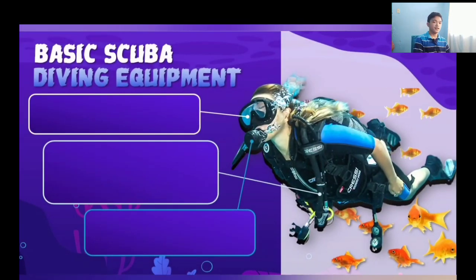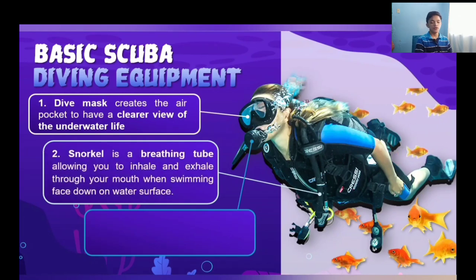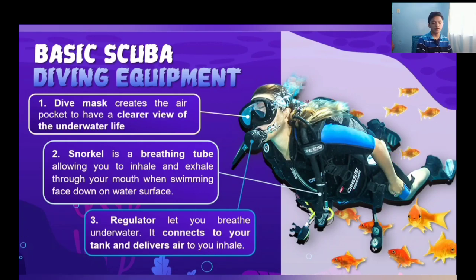Moving on to the next slide, the basic equipment of scuba diving. First, we have the dive mask for us to see the beauty of the underwater world. Number two is the snorkel, which is a breathing tube that allows us to inhale and exhale only when swimming face down on the water surface. Number three is the regulator. This is important equipment since it is connected to the scuba tank that lets us breathe underwater normally.